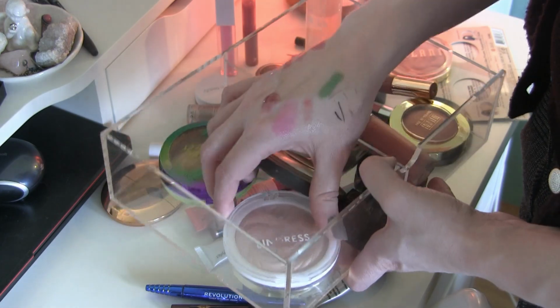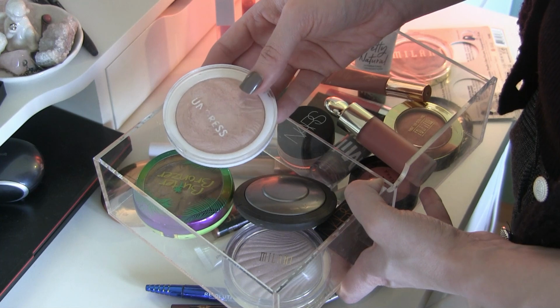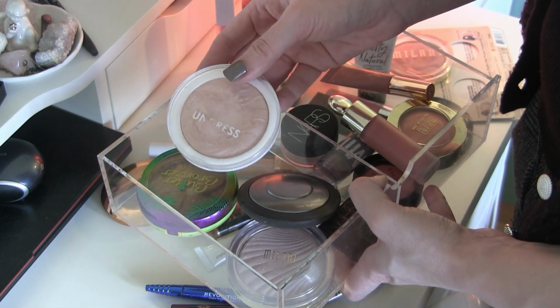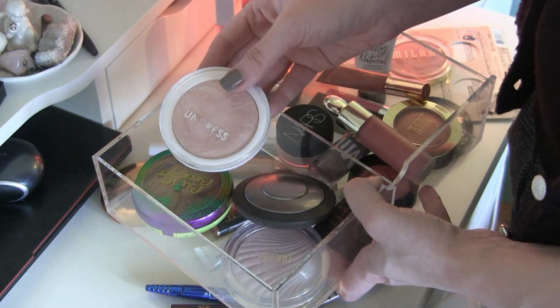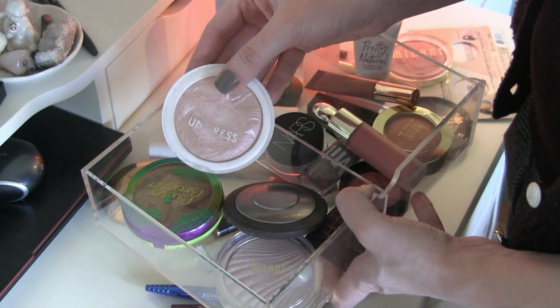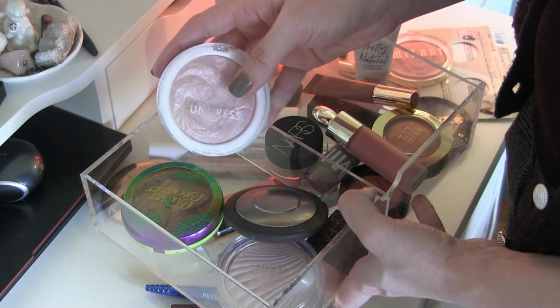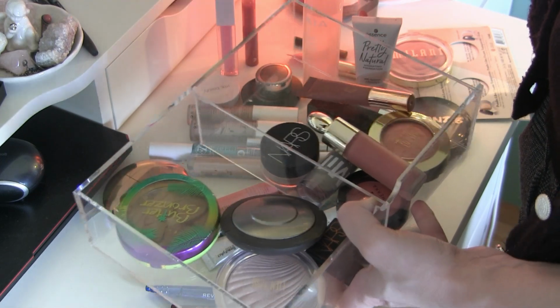And as for highlight, I feel like this is very suitable for spring. This is like a pink toned highlight from Makeup Academy, and this is so old. I cannot seem to get rid of this because I absolutely love it every time I apply it. So this is going in my makeup bag as well.